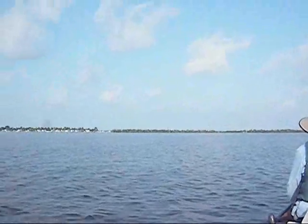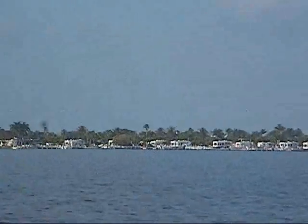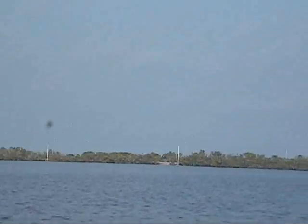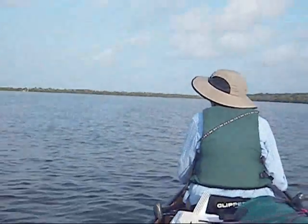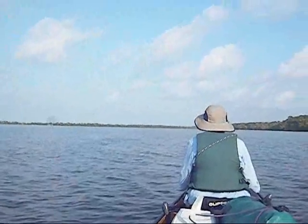Well, we're just coming out of the Turner River, and first signs of civilization again, the Chokoloskee Island. Pretty nice looking campground over there. And to the right is the causeway. We'll be following that back to the final destination, which is the ranger station at Everglades City, and that'll complete the waterway.